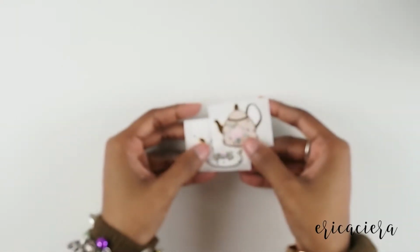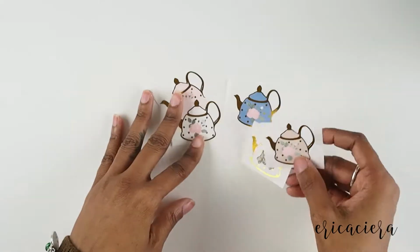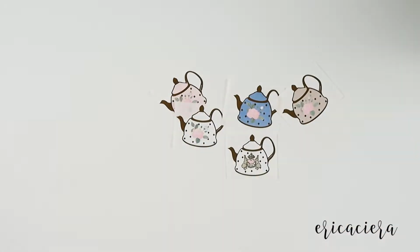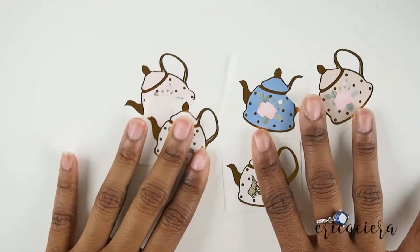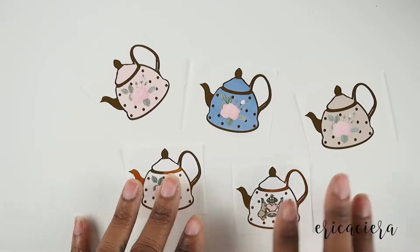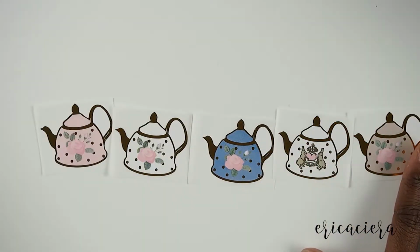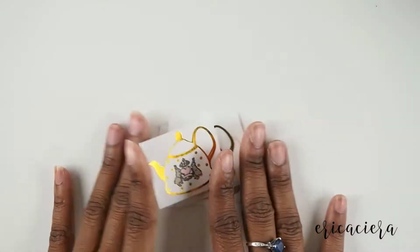So the next thing you get in the box are some stickers, and they are a little bit different than what we've had in the box before. So normally we get juniper, we get some bows, but this time we got the little teapots, which are super cute. You do get 5 of them in here, and I love that they go with the tea theme.